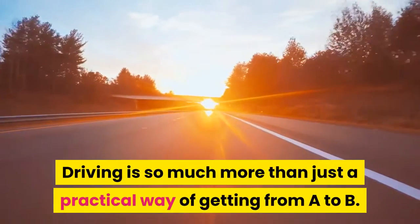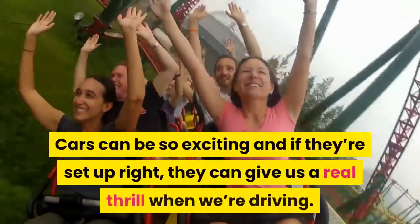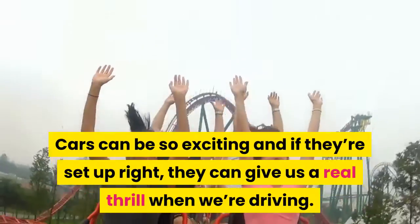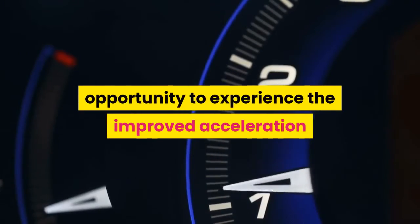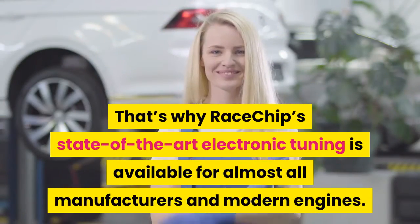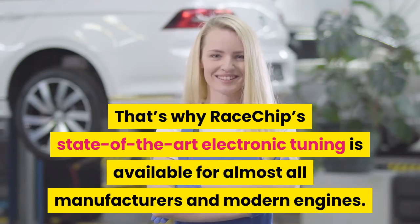Driving is so much more than just a practical way of getting from A to B. Cars can be so exciting, and if they're set up right, they can give us a real thrill when we're driving. As chip tuners, we're driven by a passion. Everyone should have the opportunity to experience the improved acceleration and better driving dynamics that come from engine tuning. That's why Racechip's state-of-the-art electronic tuning is available for almost all manufacturers and modern engines.